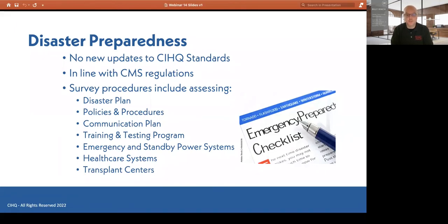So you will notice if you ever go in and look at our regulations, we are almost 100% based upon CMS regulations. So we mirror those pretty close, because ultimately we have to meet and abide by the CMS conditions of participation. So that's exactly how we write our standards. There's a few things that we go above and beyond, but overall, that's exactly what we do.